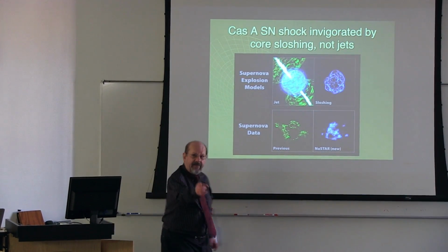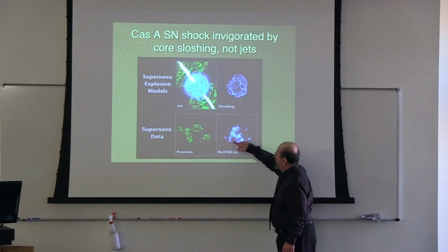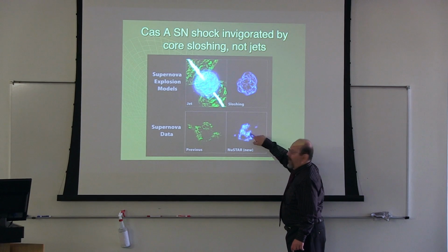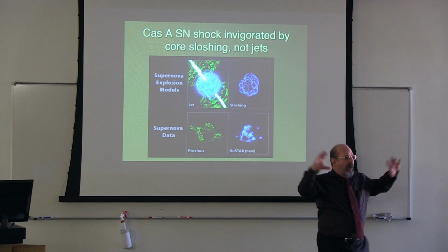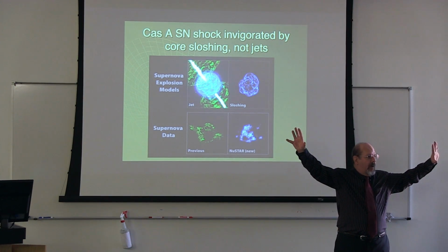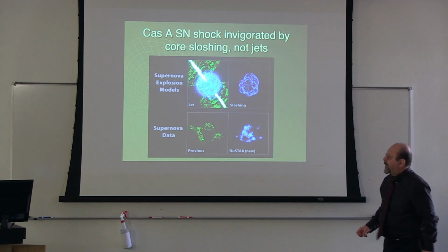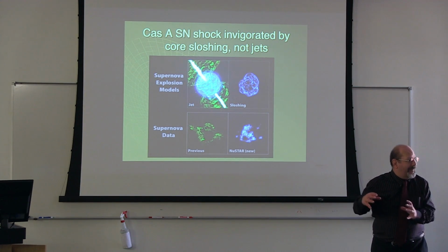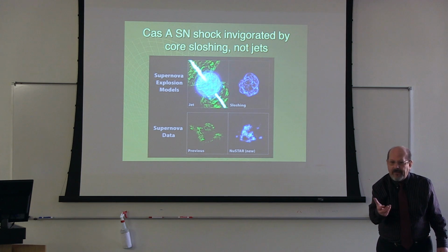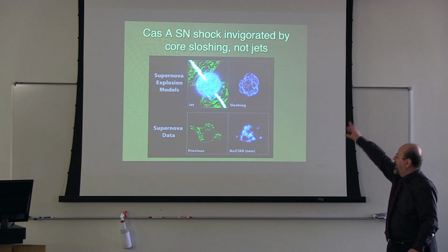The idea, because of this X-ray data, this is the X-ray image of titanium-44. Notice how it's all clustered in the middle. It was previously thought that it would be distributed throughout the whole supernova, but it's not. It's clustered in the middle. So it suggests that what's happening to this massive star before it finally goes is that there's this sloshing. Just visualize a glass of water that you start moving in your hand and how it sloshes, and that sloshing is what re-energizes the shock and lets it go.